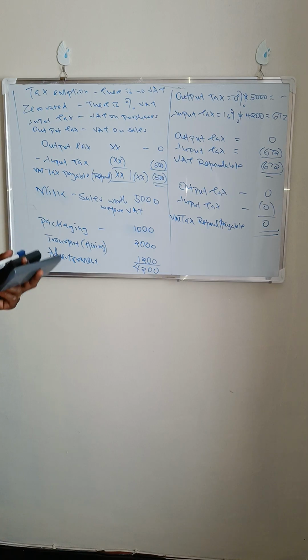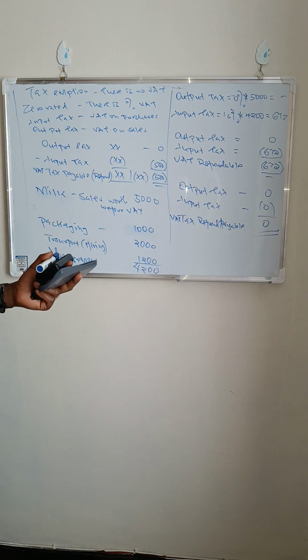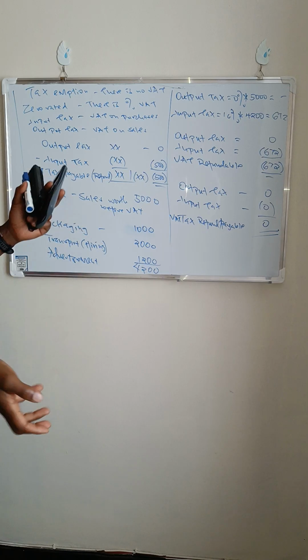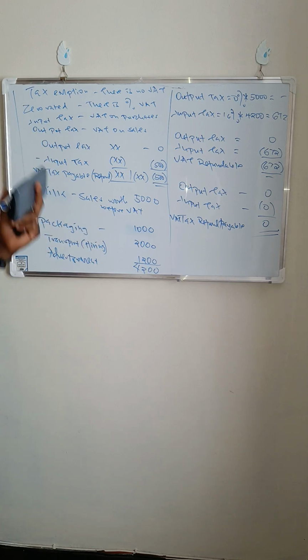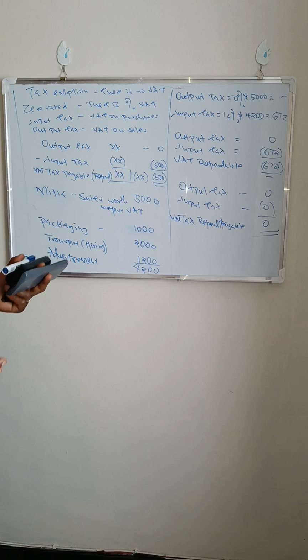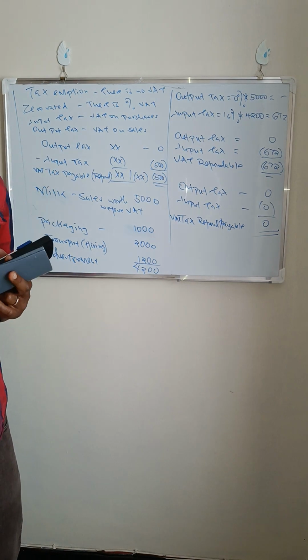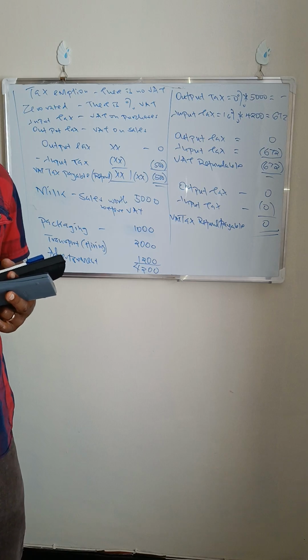Remember, we said that if an item is VAT exempt, you will not even be registered. If that is the only business that you do, you only deal with VAT exempt items, you will not even need to register. But for a business that is dealing with standard goods, tax exempt and zero rated goods, you can see clearly for yourself that it is better to have VAT that is zero rated than tax exempt.